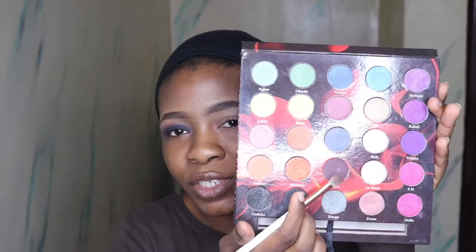So guys, I went ahead and did one eye off camera, and I'm going to be doing the second one now. I've already primed my lid and set it with powder. I'm just going to go ahead and use my blending brush. I'm going to go in with my Eye Candy Cosmetics fluffy brush, and I'm going to be using this shade here called Zaria as my transition color. I'm just going to start off at the outer corner of my crease and then work it in.